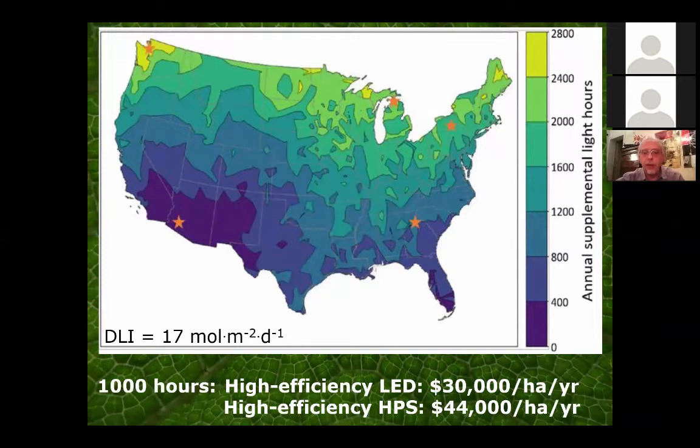But so 1,000 hours of supplemental light from a high efficiency LED light is going to cost approximately $30,000 per hectare per year. For the best high pressure sodium lights that are on the market, the electricity cost would be $44,000 per hectare per year. So that can quickly add up, but it really depends on where you are in the country, because in different parts of the country, you have to provide different amounts of supplemental light.